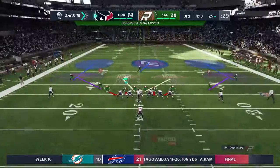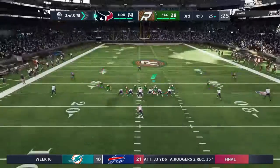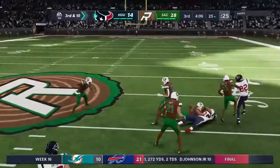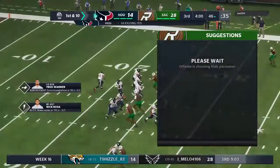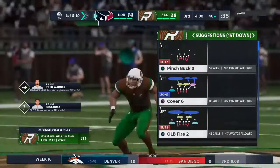This offense in desperate need of a conversion as they come up on 3rd down. Looking to throw. Peyton. He'll get this one complete to Davis. And he is going to have a Texans first down as they're able to get the 3rd down conversion. Give them 22 there on the 3rd down conversion. Texans.